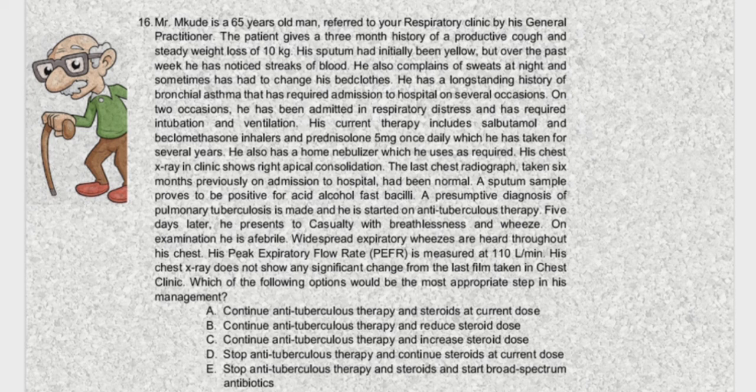He also has a home nebulizer which he uses as required. His chest X-ray in clinic shows right apical consolidation. The last chest radiograph, taken 6 months previous on admission to hospital, had been normal. A sputum sample proves to be positive for acid-fast bacillus. A presumptive diagnosis of pulmonary tuberculosis is made, and he is started on antitubercular therapy.